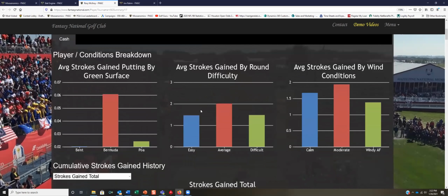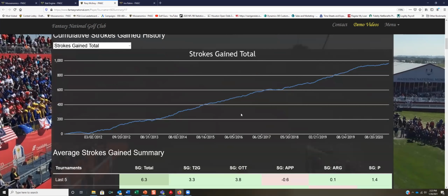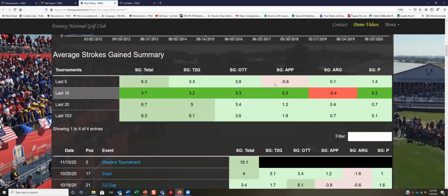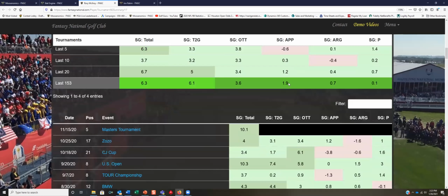If we go in and start to look at some further information about Rory, his favorite surface shows up as Bermuda, but POA is positive. Of course, he can play in some wind. He's a European player, same thing with Rahm. Strokes gained just keeps going up, up, up. Everything is green except he had a little issue around the green back here, and then approach, which was the most shocking thing, when he started to have some issues with the approach irons, but I'm thinking he's got that figured out.